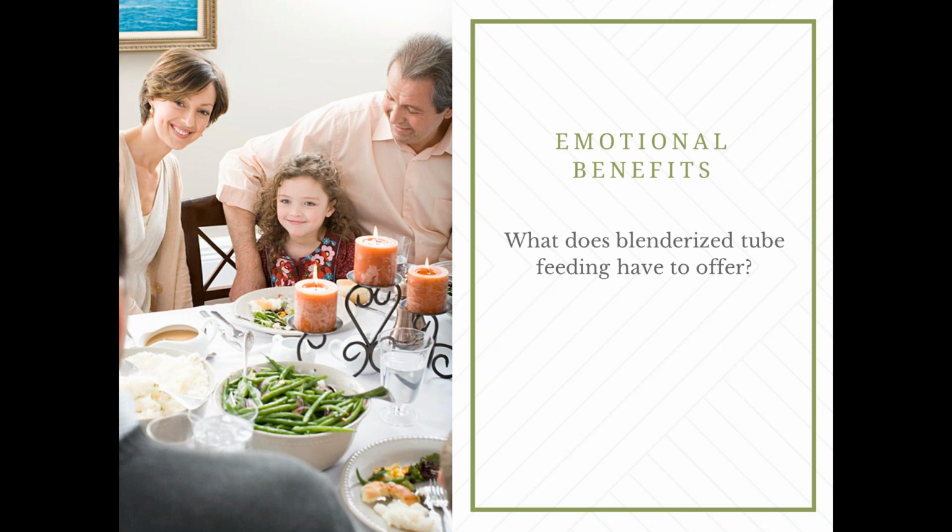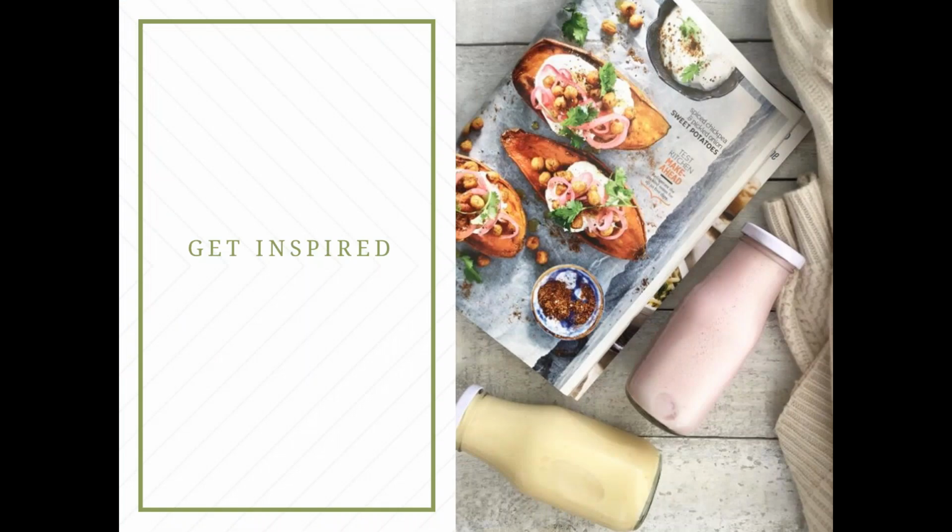They've lost the experience of deciding what they want to eat, of responding to a craving, of grocery shopping, looking at recipes, and participating in family meals. The use of blenderized tube feeding may lessen this loss, as the tube-fed individual or their caregivers can continue to have choices not available to them if they exclusively use commercial formula. They can get inspired by looking at recipe books, watching cooking shows, or just wandering around the grocery store and seeing what's fresh.